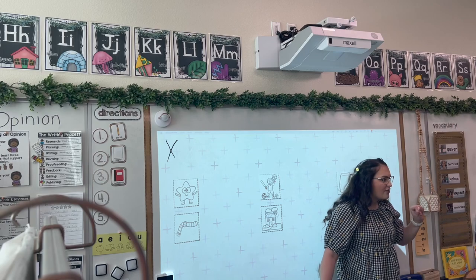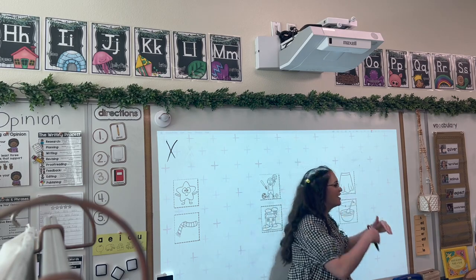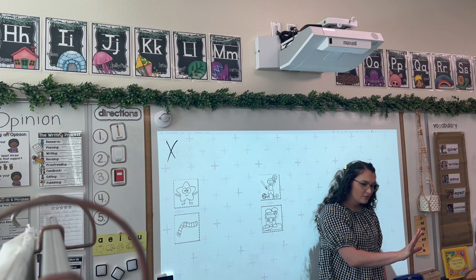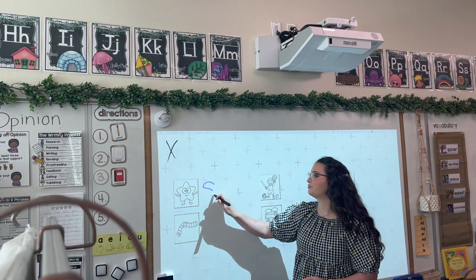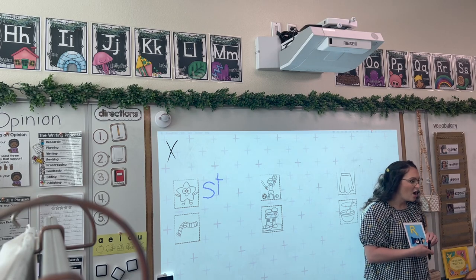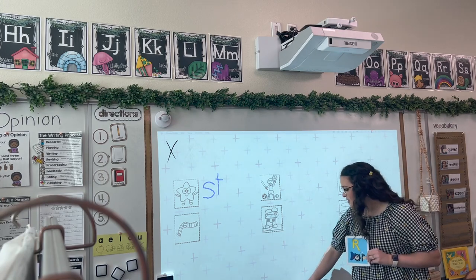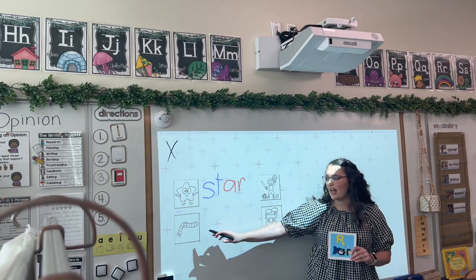Blends, which means all of these. Thank you for closing your markers. All of these letters got put into the blender and mixed all up. And when they got spit out, their sounds were smushed together. The blend. Wait, do you hear the blend? How do I spell it? S-T. S-T. What's the second part? R. Who remembers how we spell it? A-R. Because A is letting R borrow his superhero cape, letting him say his name. R, good. R, star. Good, what's the next picture?